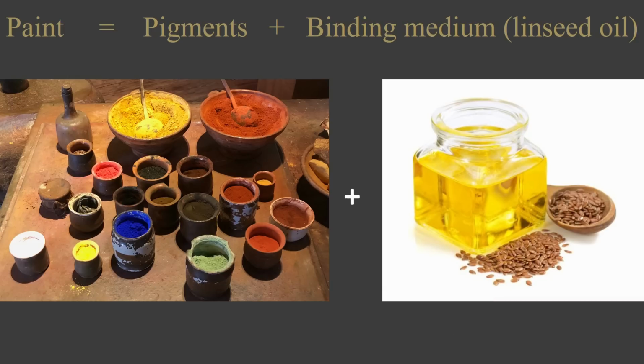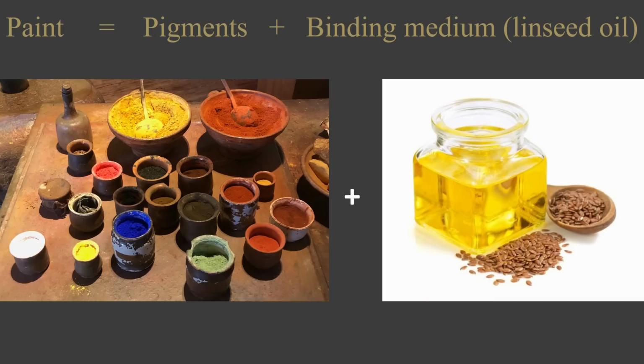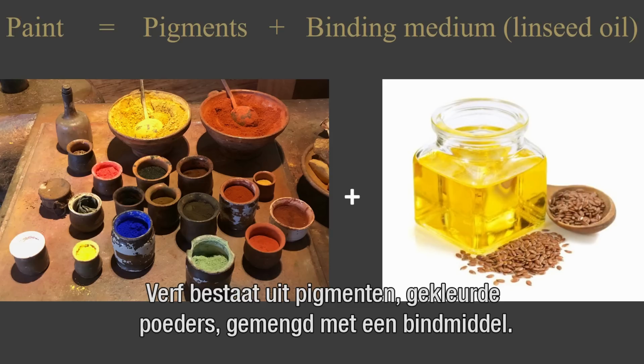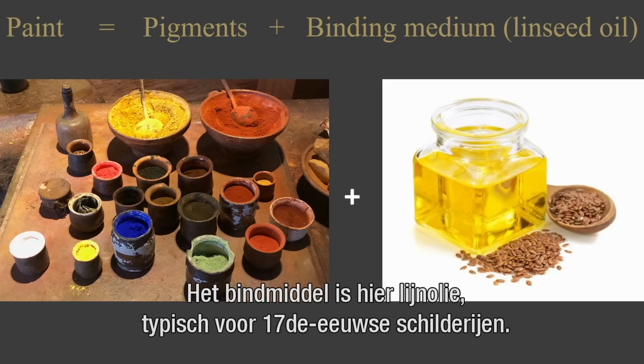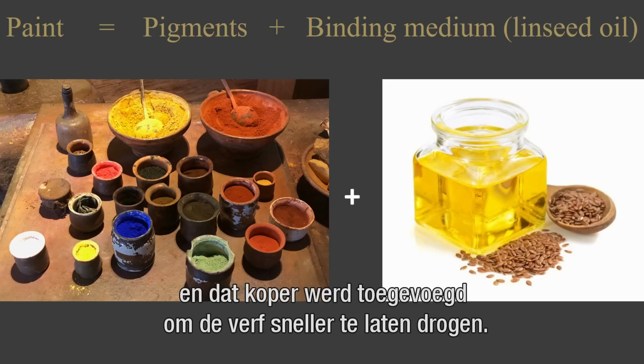The most important material is Vermeer's paint, and paint is made up of pigments, which are colored powders, mixed with a binding medium. Here the binding medium is linseed oil, which is typical for 17th century paintings. What we know from this project is that the oil was heated to make it smooth, and some copper was added to make the paint dry faster.